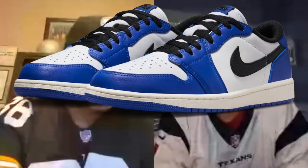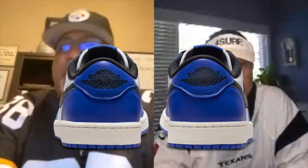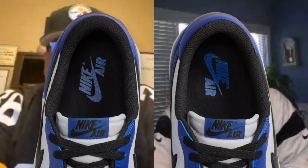Toddlers, $75. I really like how they incorporated the white, the black, and the royal color. And even with the sail, I like how they incorporated that into this shoe. I really love it. They went with the black laces. That right there says a lot to really bring this shoe out. I like that they went all leather with this shoe. I like that the inner liner is black, right?